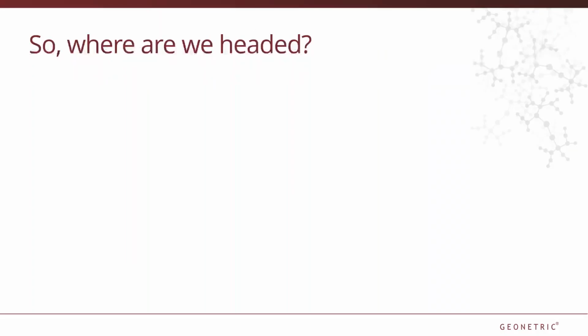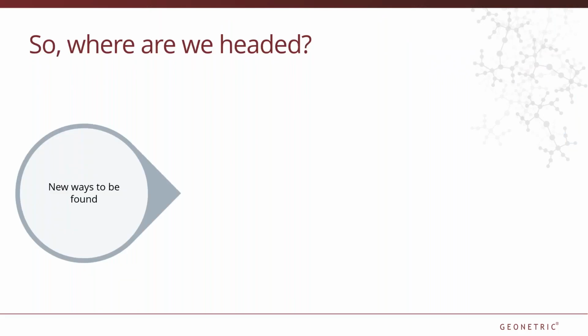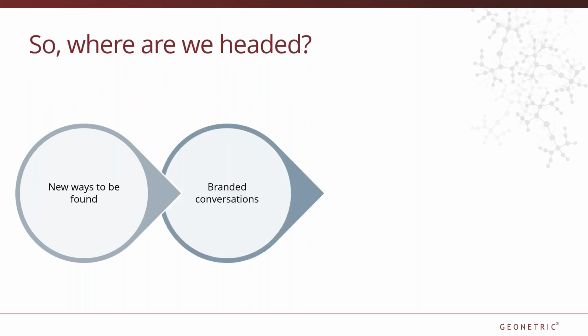So where are we headed as we think about trends and what's actually coming at us in 2018? We've got these broken down into three kind of categories of trends. That would be a lot around new ways to be found, and we'll talk about what that means. We're going to talk about branded conversations and a number of different pathways that those conversations are happening, and where we expect those to go in the year ahead.